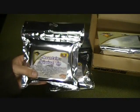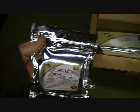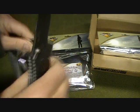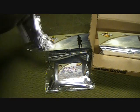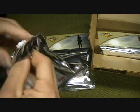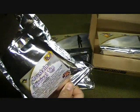Excellent. Okay, here's the package, the BCB Mountain Survival Tin. And as you can see, it's in a Mylar bag for protection. Of course, I think there's some tabs here that you can pull. And then this, I guess, is resealable. Dadgum, I was really wanting to use that Zero Tolerance 350, but hey, I don't need it.